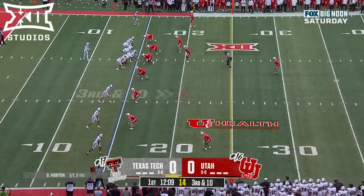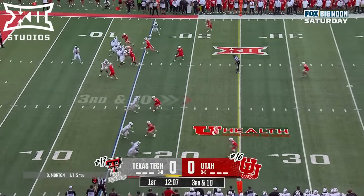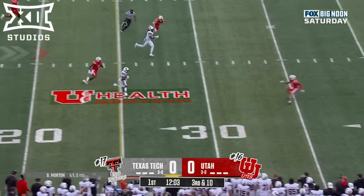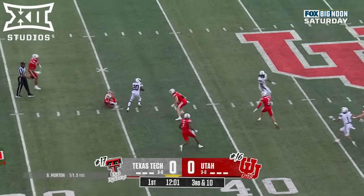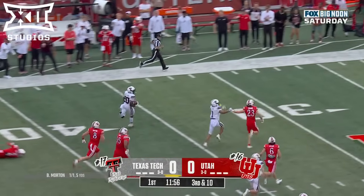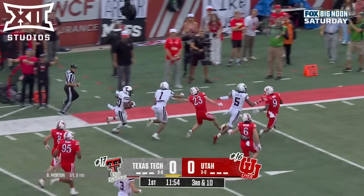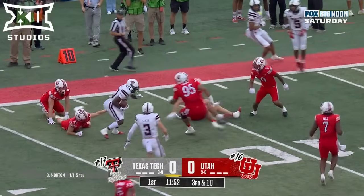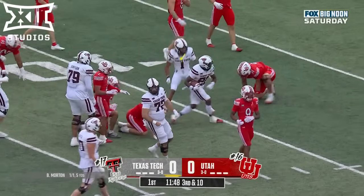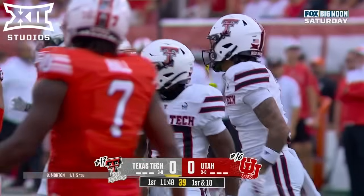And empty backfield for the Bear. Morton underneath. Ball caught. Williams rakes it upfield with running room. Still on its feet. Williams bursts at speed. Williams gets a block. No flag. Can he get there? Cuts it inside. Still on the move. At the 11 he goes down. What a run, Jacoby Williams.